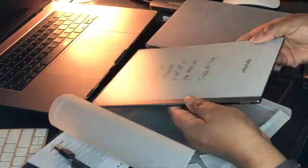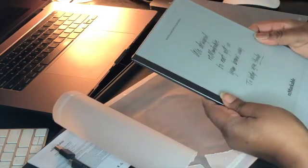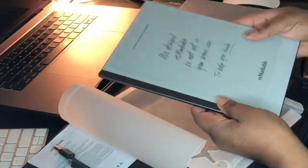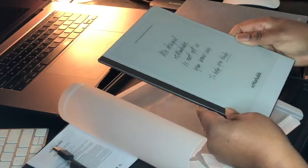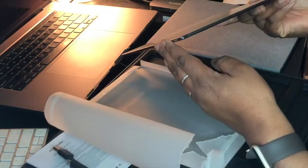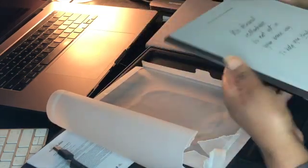Wow. Wow. This feels super nice. Oh my gosh. This makes me happy. I'm gonna do a happy dance. That is sweetness. Oh my gosh. This thing is like ultra thin.